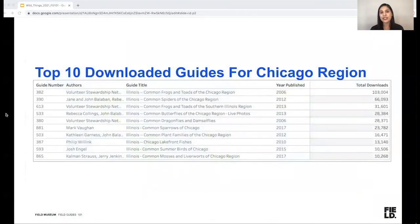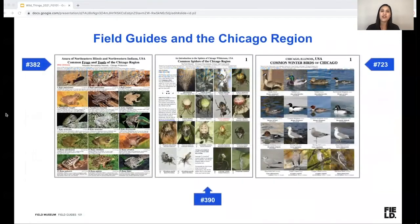For the Chicago region, we have 61 Chicago-related guides that have been published between 2006 and 2020. We just recently published 20 guides last year. The following Chicago region guides may be of interest to you. Please note that each guide has an assigned number. When you visit our website, you will be able to find the guide with this number.